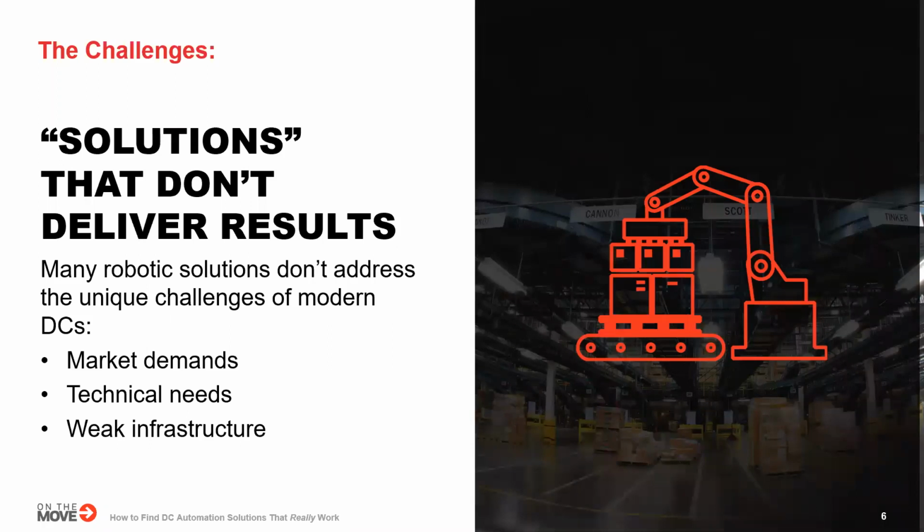So automation and robotics are logical solutions to address these challenges. There's a lot of robotic technology on the market, but unfortunately, many of them can't address the unique demands of modern distribution centers. The majority of existing logistics solutions providers fail to meet the market or technical requirements critical to DCs, or they lack the infrastructure necessary for full-scale implementation. So where can you go to find DC automation solutions that really work? We're going to talk about this in the next section, as mentioned, with Eric.